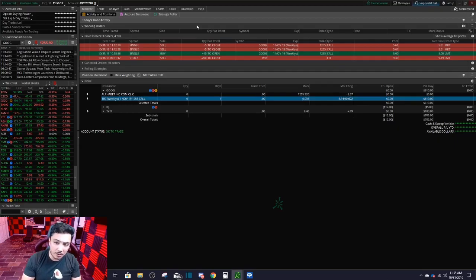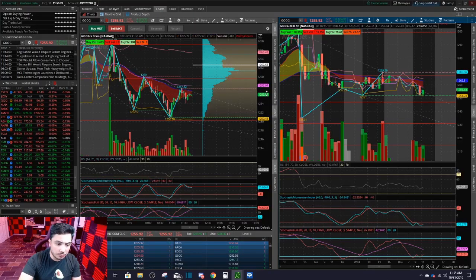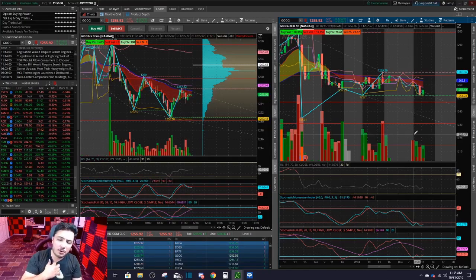Basically, simple, keep it short. Bought it at $5, sold it at 5.61 based on my technical analysis that I saw that it was going to bounce. It did bounce. I sold it somewhere around this area right over here. Then it went to 1257. It went up to about $7 a call, which would have put me at $2,000, maybe even $3,000.